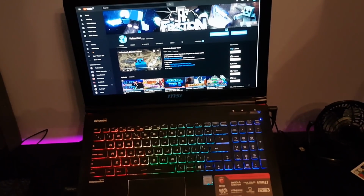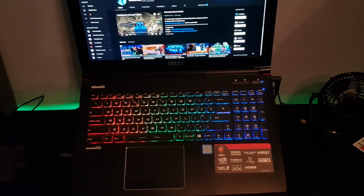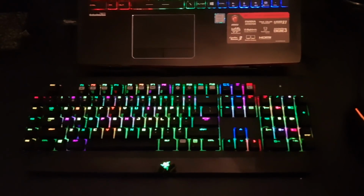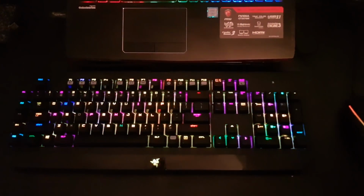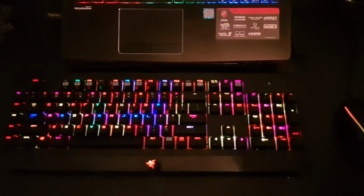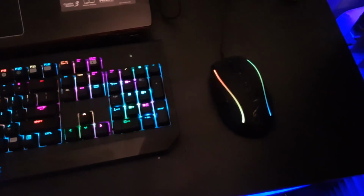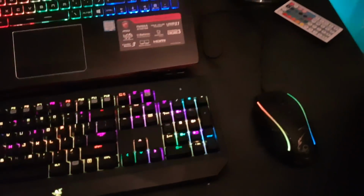Moving on to the laptop, when it's not in this room on this stand, I just use the keyboard and the trackpad on the laptop, but when it's in here, I use my old keyboard, which is the Razer Black Widow Chroma Stealth Edition, and my very first gaming mouse, which is the Roccat Kone XTD. This mouse isn't that great, but I don't really game that much on this PC, so it's not really that much of a problem for me.